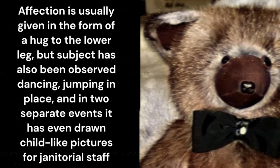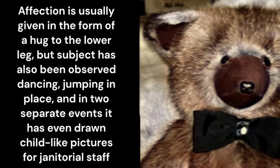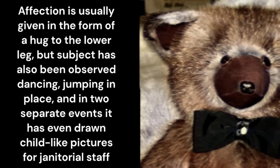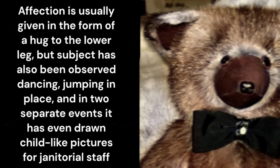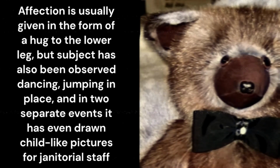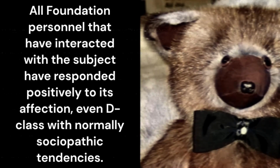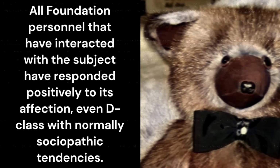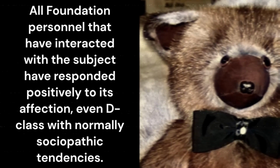Affection is usually given in the form of a hug to the lower leg, but subject has also been observed dancing, jumping in place, and in 2 separate events, it has drawn childlike pictures for janitorial staff. All Foundation personnel that have interacted with the subject have responded positively to its affection, even declassing normally sociopathic tendencies.